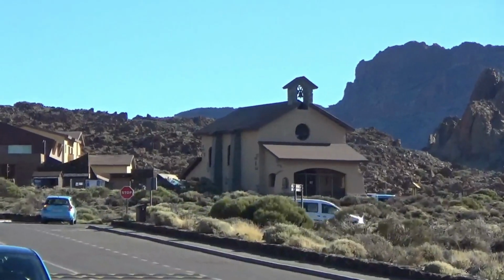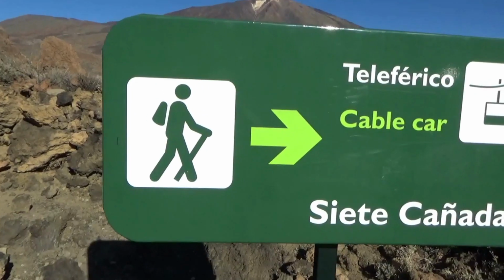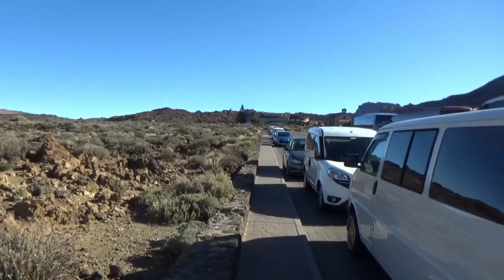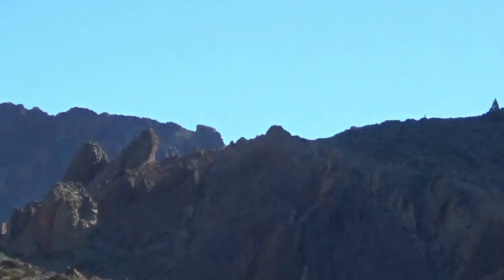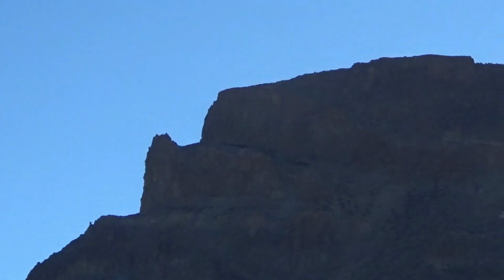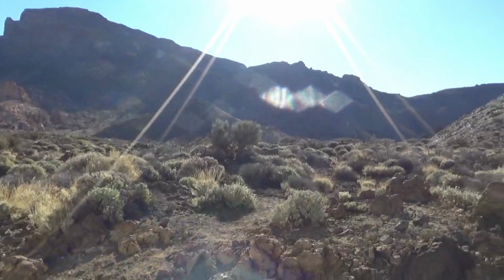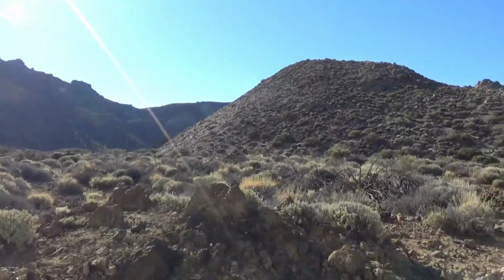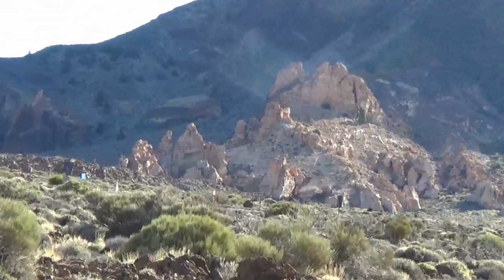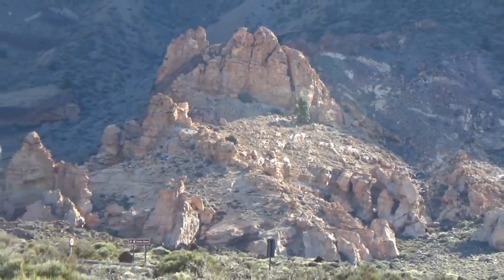And here's some buildings just a little ways up the road. I don't know what they are, but this indicates that there is a cable car over there somewhere. The cable car must be going a ways up this really tall mountain. And just below there is some more unusual rock formations. Well, that's it for this spot.